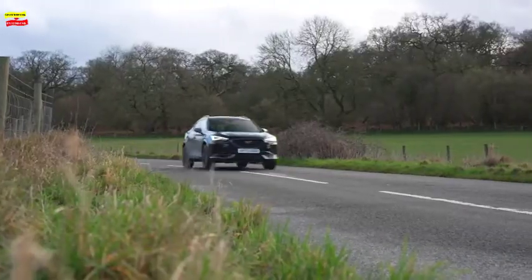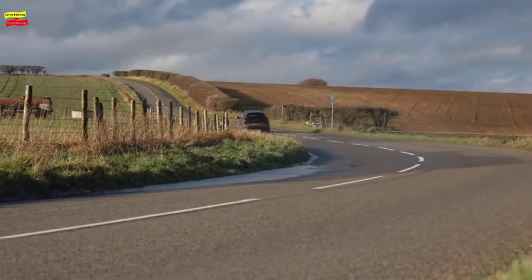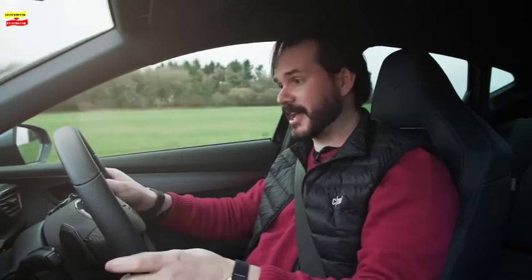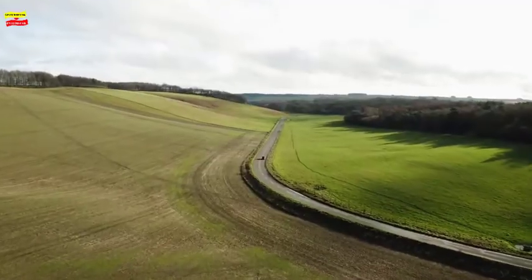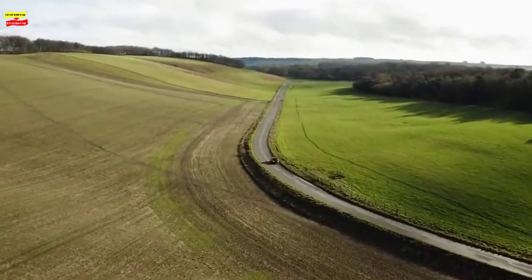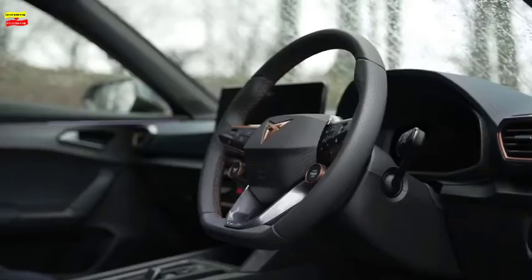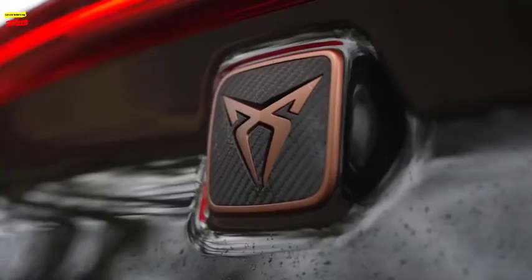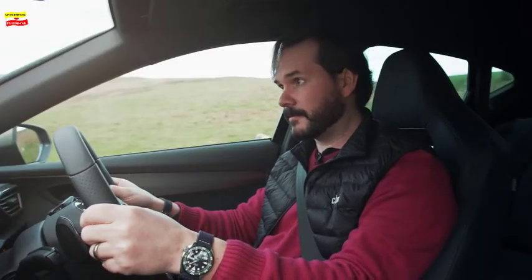However, this is Carfection. I don't really want to focus on that mode. I want to tell you what this car is like when this Cupra is driven like a Cupra. And for that, you use the Cupra button to select Cupra mode. In Cupra mode, the true character of this car is revealed, and all of a sudden it transforms from a car that you can live with to one that you actually want to drive. And you can sense that right from a standing start. Cupra symbol up on the screen. Let's give it a go.